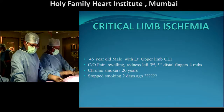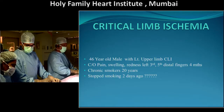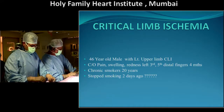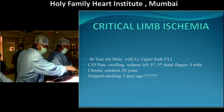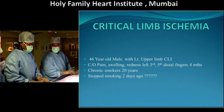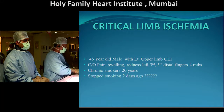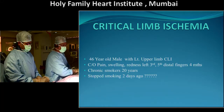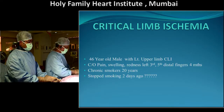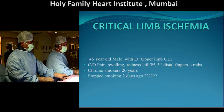Anyway, coming back to this case, I actually had a peripheral case, a tibial disease, but unfortunately there was a death in the family of that patient, so we had to postpone that. So we got another patient lined up. This is a Nepali man, 46 years old. He has left upper limb digits critical limb ischemia. He says he has had it for the last 3 months, and he had been sitting on it because he was taking some local medication in Nepal. Now he has come with gangrene of 2 fingers.